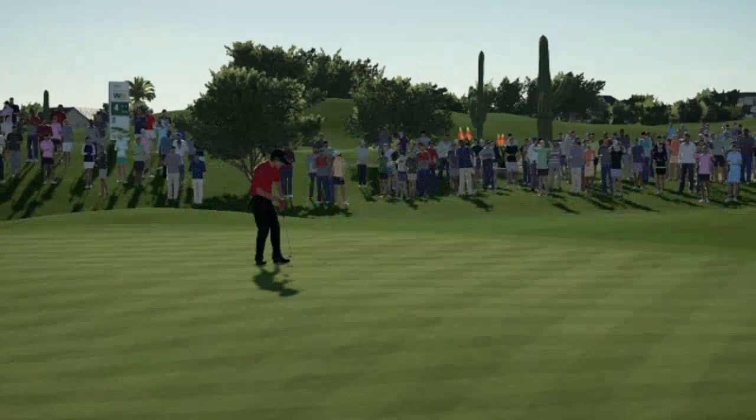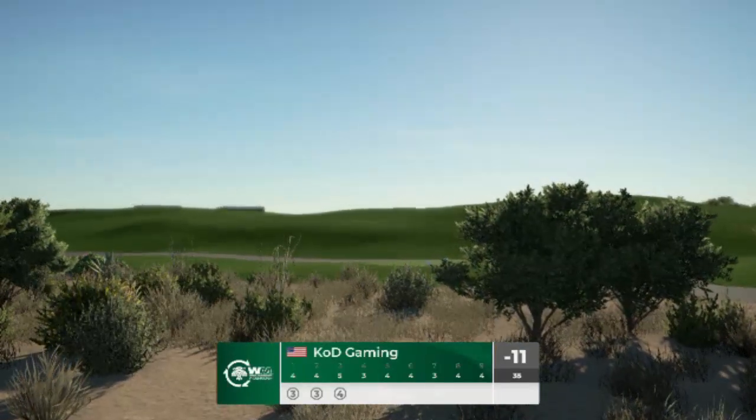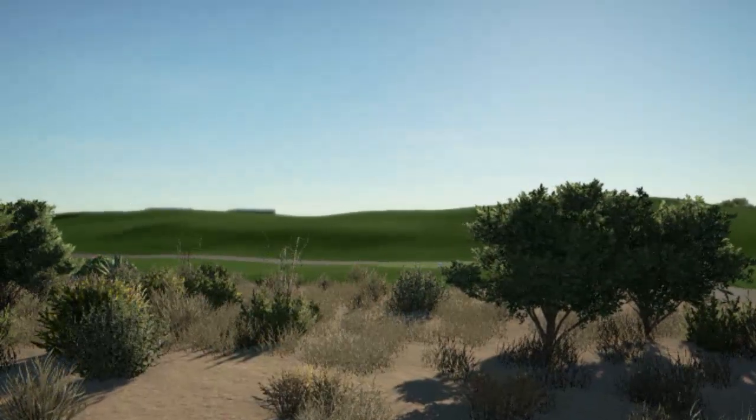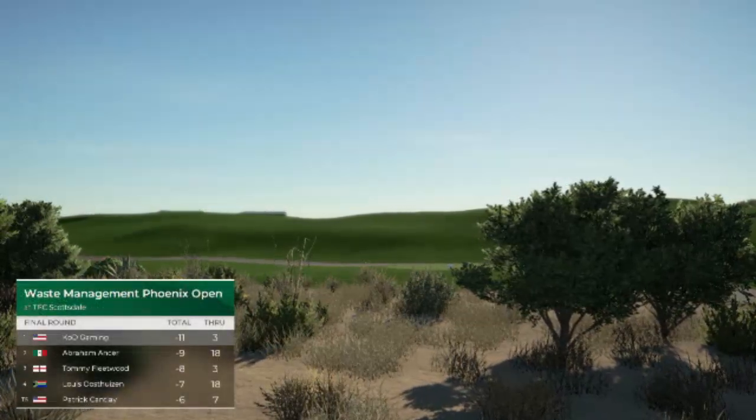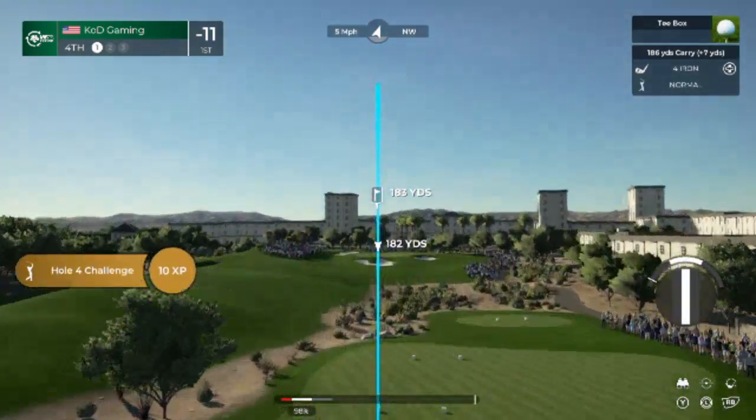Look at him just surging ahead at the top of the leaderboard. Oh, that settles the nerves right there. Great stuff. He's currently sitting in first place. Tee is yours. Here we are at the fourth hole.